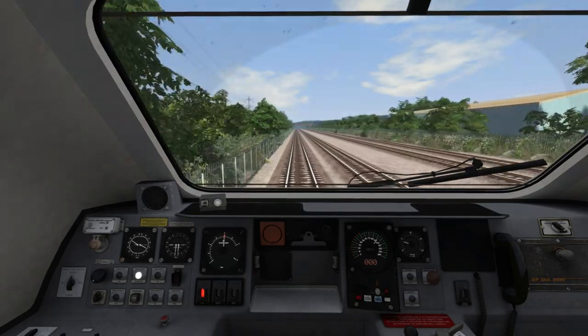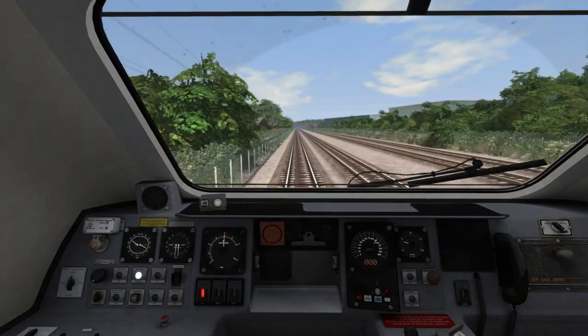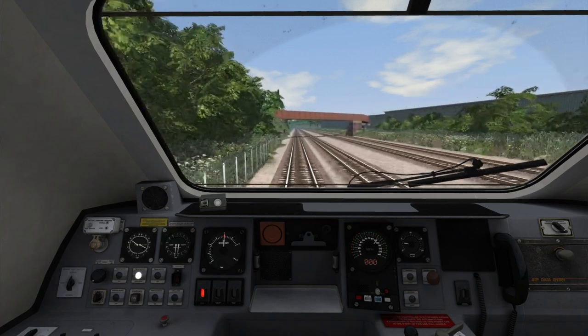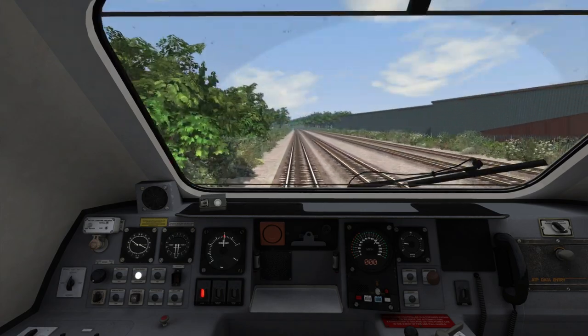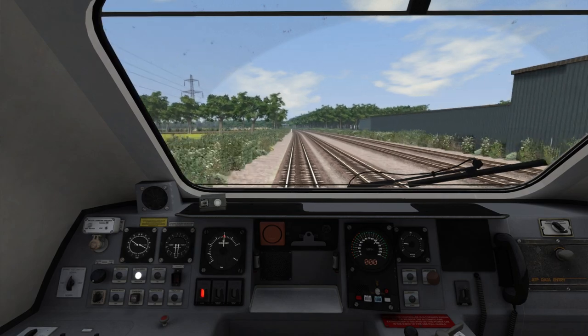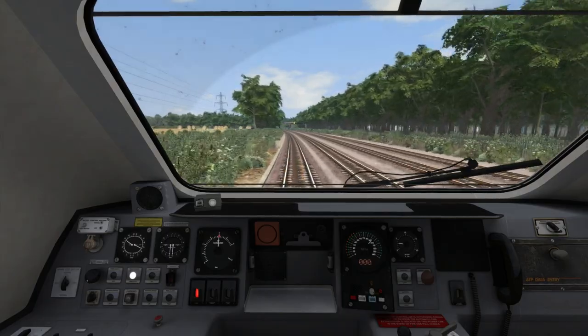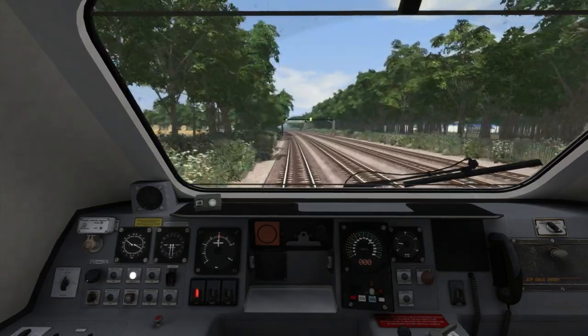We're now getting up towards 95 miles per hour, so I've just cut the power back all the way to notch 1, just until the speedometer is reading 95, and then I'll idle the power until we slow to around 92 or 93 miles per hour, and then increase the power back up to notch 1.